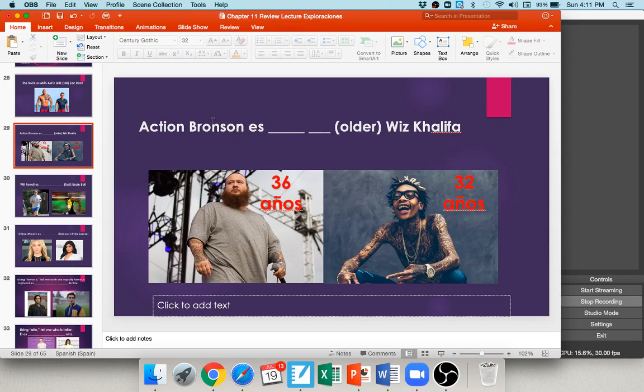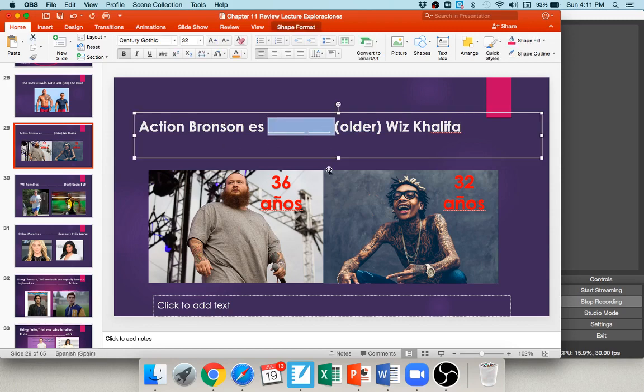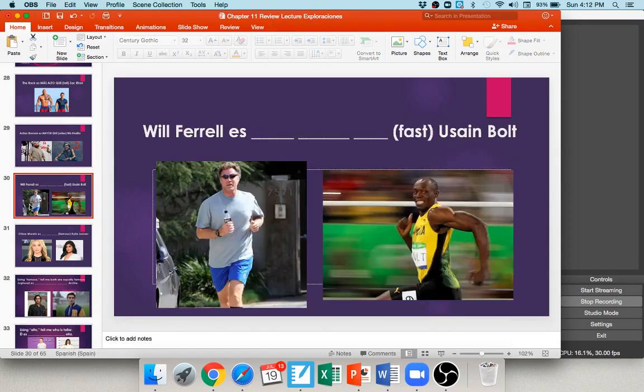Okay, you're trying to say that Action Bronson is older. So you should say, if you recall, older is one of our irregular comparatives here. Remember, the mayor is always some old dude. So Action Bronson es mayor que Wiz Khalifa. A couple more examples for you.